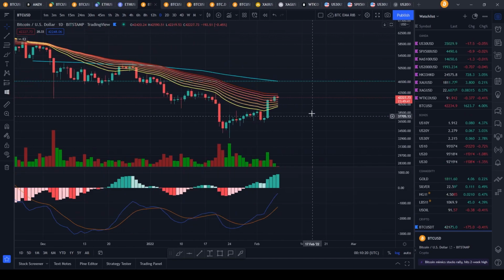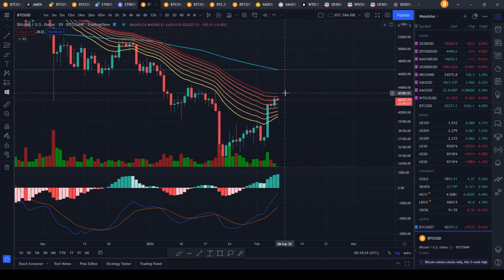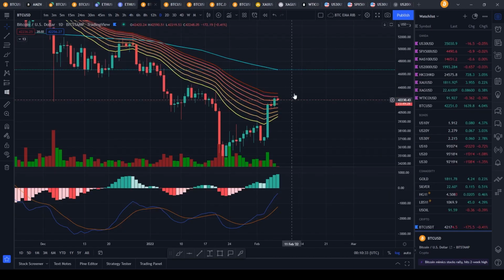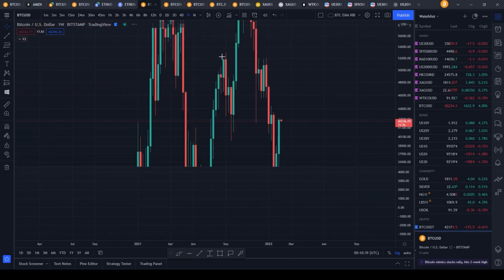Let's take a look at the EMA ribbons. Where are my EMA ribbons? Right here. We are coming at the top of the EMA ribbons on the daily time frame at 43,146. Also coming pretty close to our entry at 43,446. So you might see a wick up here on Bitcoin, and then maybe a reversal down. But always look at the larger time frames, guys.